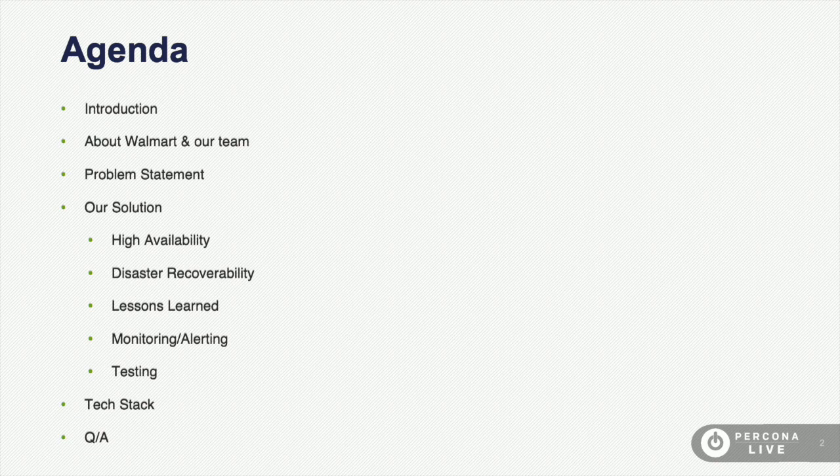So the agenda is we'll go over introductions, get to know each other a little bit more. We'll talk about Walmart and what our team does at Walmart, the problem statement, and then our solution. But if at any time anything doesn't make any sense, please raise your hand so we are aware and I can probably find a slot to address those questions as we go.